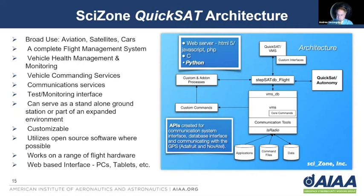To interface to the database when the satellite is on the ground for testing, you can use the QuickSat VMS web-based interface, which is very similar to the QuickSat VMS ground-based interface when the satellite is in orbit. So you can literally test like you fly, which is pretty cool. Now, to operate the satellite itself is the VMS vehicle management system and the VMS database interface that talks to the StepSat DB flight. You have a range of communication tools that allows you to upload new applications. You can upload commands and files to the satellite, and of course, transmit data up and down.